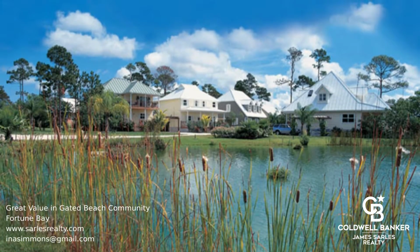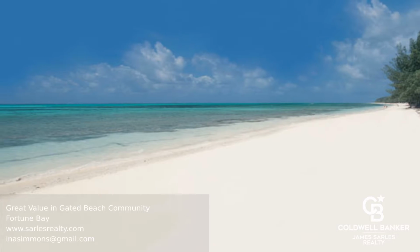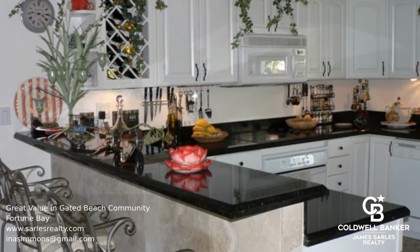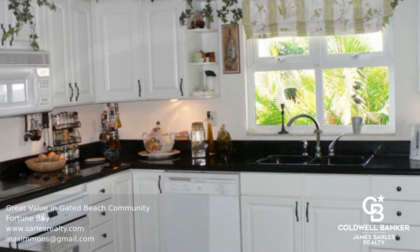Nestled in beautifully landscaped gardens beside an idyllic white beach, Shoreline Development is a prestigious, modern, oceanfront private gated community. This home is bright and airy with extensive decks on both levels.